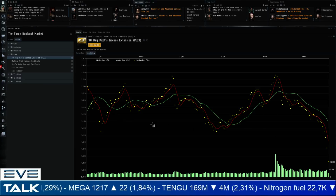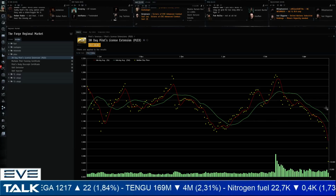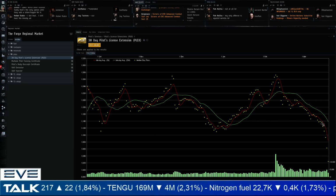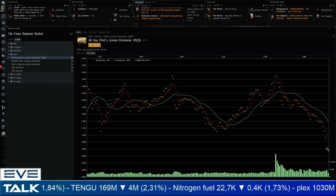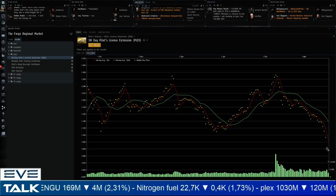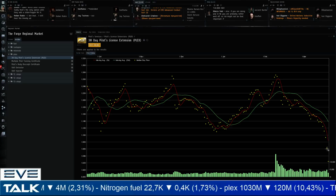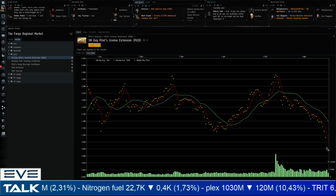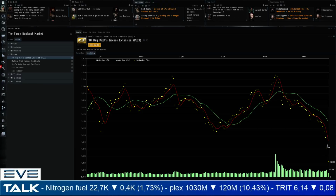We definitely broke the previous bottoms of 1.12 billion, somewhere around that. And yeah, there's apparently no brakes on the downfall here of the plex prices, which honestly is not good because I invested in a lot of plex and I have them lying around, but it is really good for people that are looking to plex their accounts. A billion compared to 1.25 billion is quite a bit more affordable.